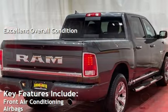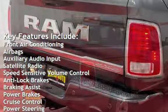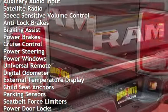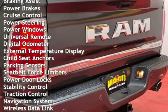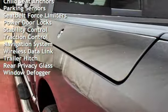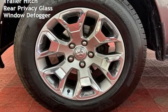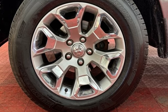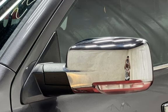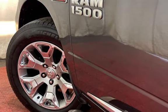Key features include front air conditioning, airbags, auxiliary audio input, satellite radio, speed sensitive volume control, anti-lock brakes, braking assist, power brakes, cruise control, power steering, power windows, universal remote, digital odometer, external temperature display, child seat anchors, parking sensors, seat belt force limiters, power door locks, stability control, traction control, navigation system, wireless data link, trailer hitch, rear privacy glass, and window defogger.